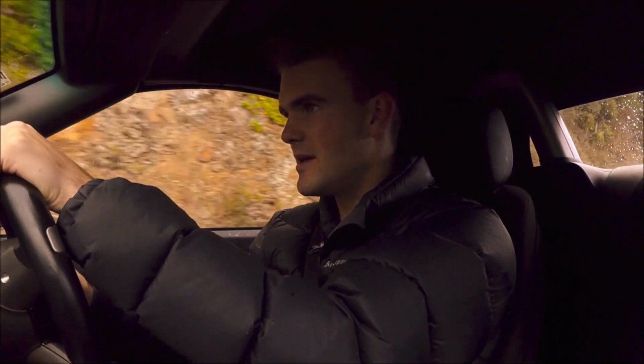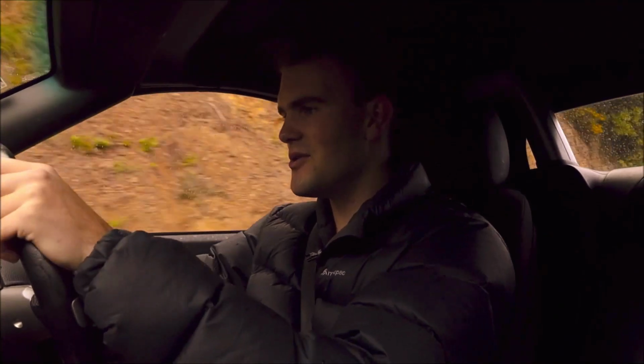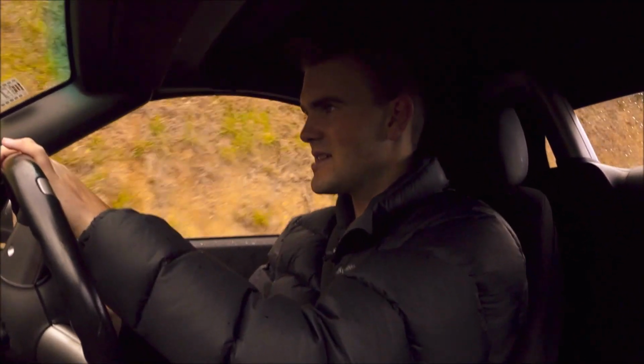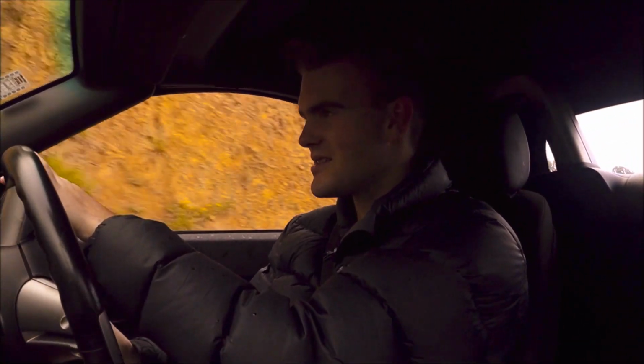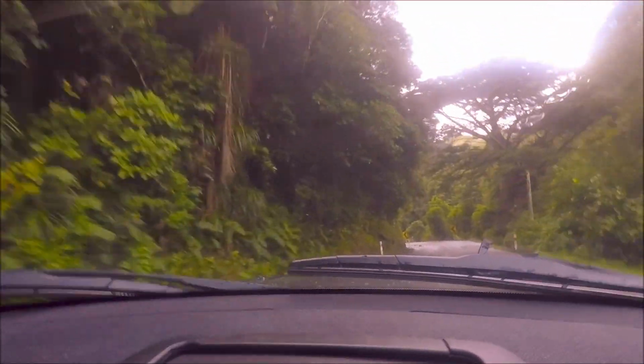So, driving the BMW Z4 automatic. So what's the deal with that? I know with all the cars I've had previously, I've tried to get manual ones because that's the more desirable transmission, and after all, these are sports cars that I'm looking to review.